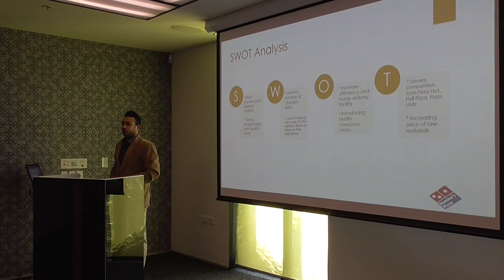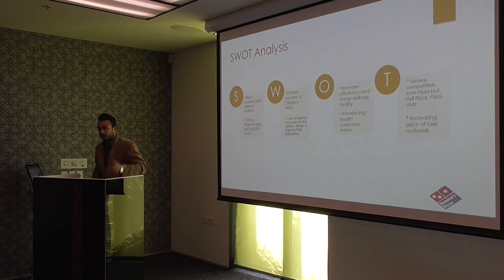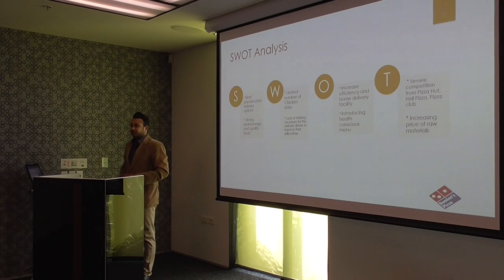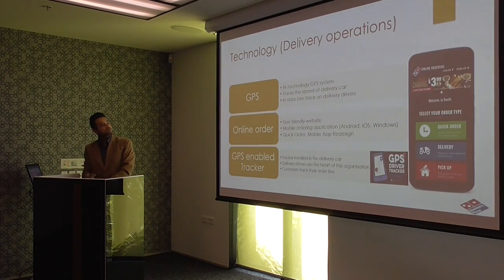Right now they are giving only a $36 combo, in which they are providing two large pizzas, one drink and one garlic bread. So by giving more additional combo options, they can increase their efficiency by increasing the number of deliveries. The threat is obvious from the competitors like Pizza Hut and Hell Pizza, who are in the market. So this is the main threat for the organization.